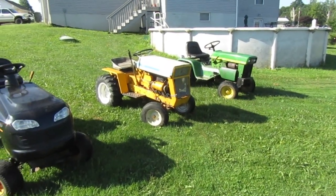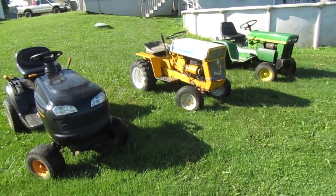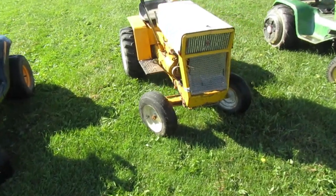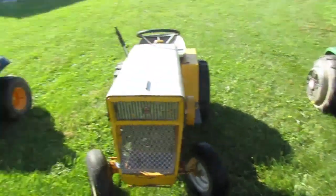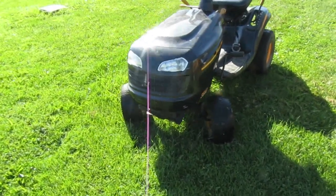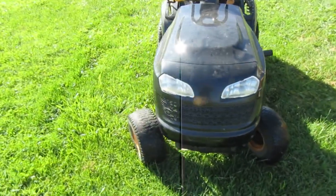Somebody said if you have bar tires, it's a garden tractor. Tires do not matter. That does not make it a garden tractor. As you can see, these both have bar tires. This one doesn't. This right here is a lawnmower. This is what would classify as a lawnmower.